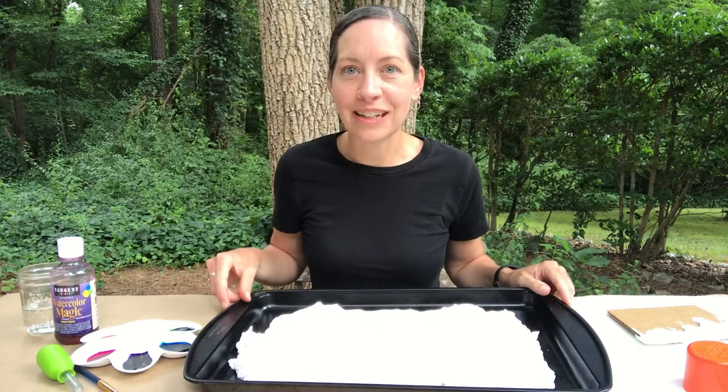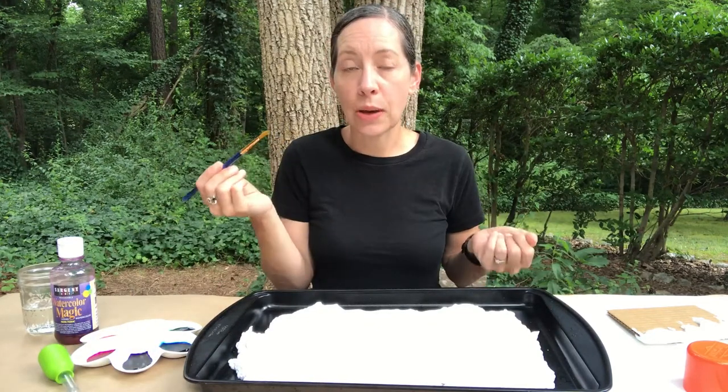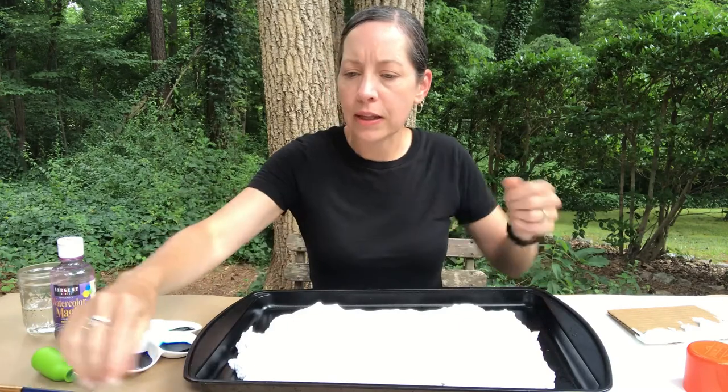It's kind of like we're painting our cloud. So I think I'll start with my brush to show you how you can do that. Now you can use all the colors. You can just pick a few colors if you want. I have a couple examples.